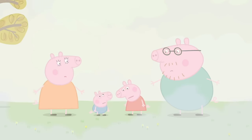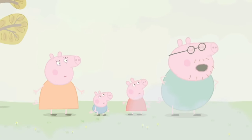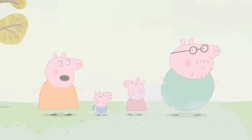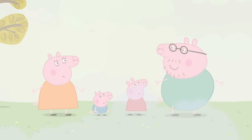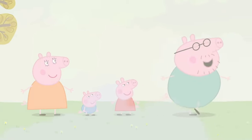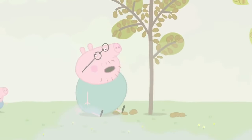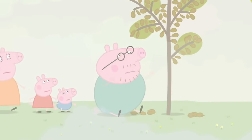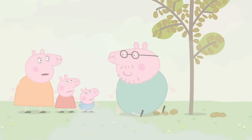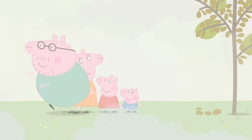Aww. It is too foggy to find the playground, so Peppa and George have to go back home. Now, which way is home? Are we lost, Daddy Pig? Don't worry. I know exactly where we are. This way. Oof! Who put that tree there? Daddy Pig has walked into a tree. Are you okay, Daddy Pig? Yes, I'm fine. This way.